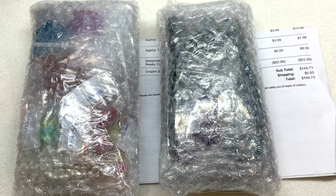So here's a peek at what the bundles of beads and things look like underneath that mailer, and there is the last page of my invoice. You can see that total came to about $149.73. I did get free shipping on this order. Normally it's about $375, so I'm not sure if that was a special going on. And you can see that the coupon that I used from the subscription saved me almost $64 off the total order.